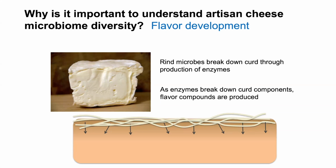Because of that surface microbial community, they're slowly decomposing the cheese by releasing enzymes into the curd. That's what's represented here by this sort of spaghetti layer. That would be the rind. And the rind is releasing these little molecular scissors that go in and chop up the proteins in the cheese. And that decomposition process is what releases various flavors that we perceive as interesting or delicious. And that's something that Roy and his team have been studying as part of this project.